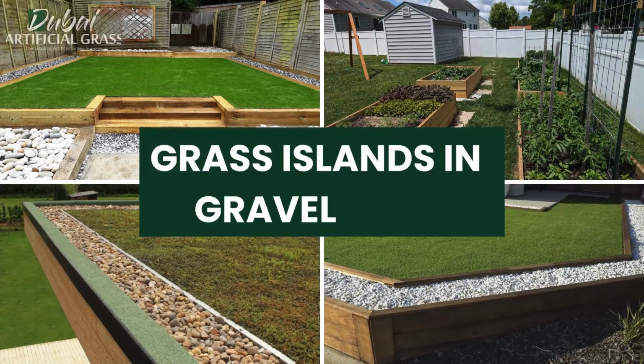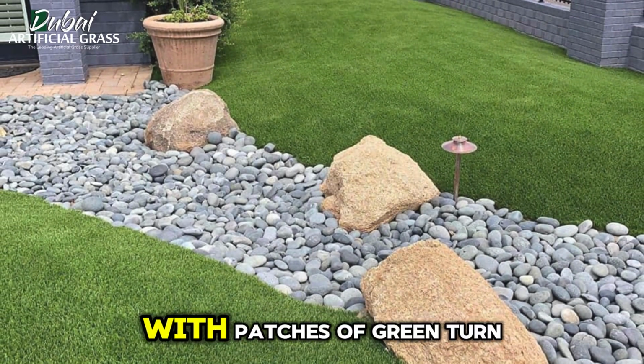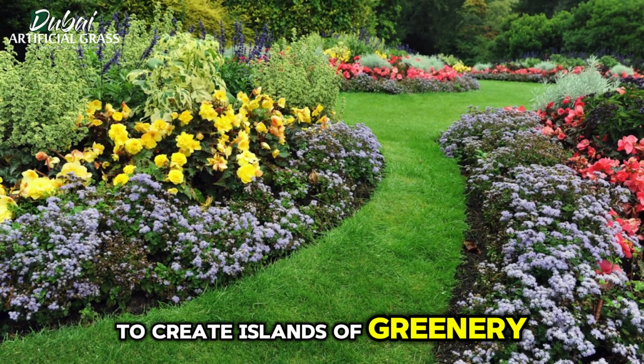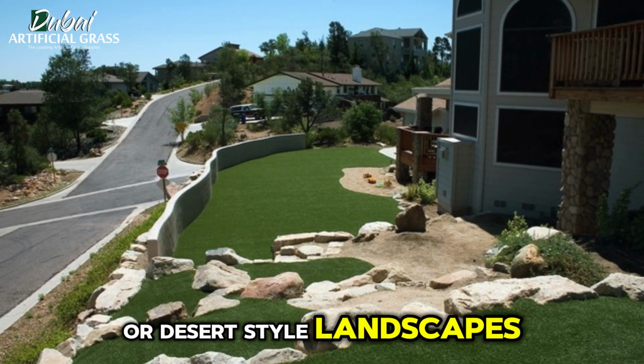Grass islands and gravel beds. Break up white or gray gravel areas with patches of green turf. Use round or oval shapes to create islands of greenery. A great look for minimalist or desert-style landscapes.